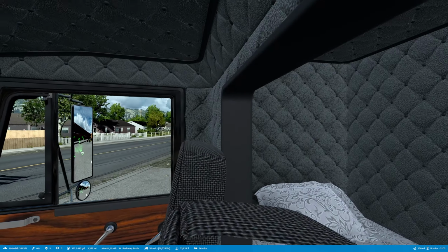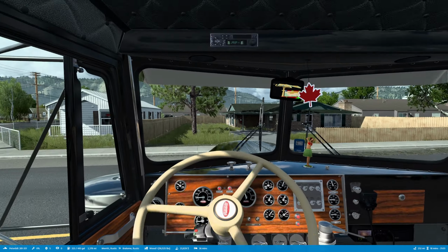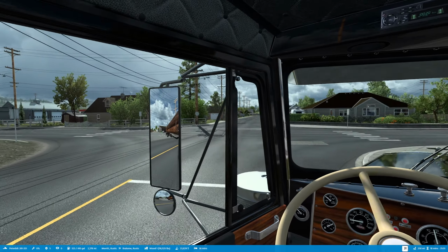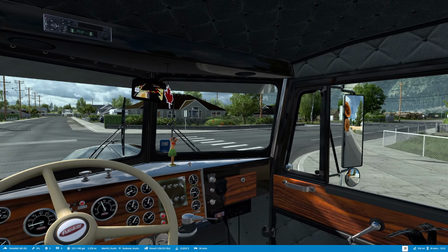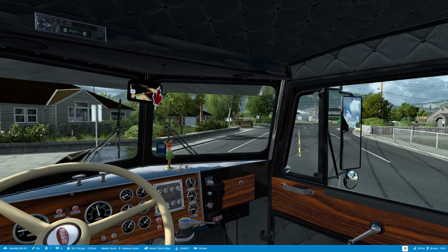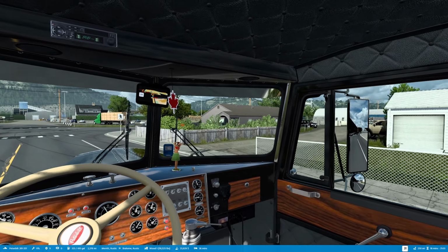Turn right. Turn right. Oh, you're gonna have to hold on a minute there, sport. Go straight.